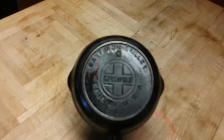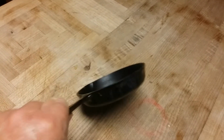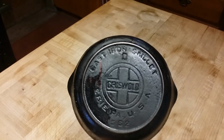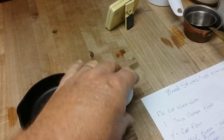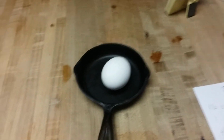This is a number 0 Griswold skillet. They call them toys or salesman samples or whatever, but it's really a number 0 skillet. And these book for $75 to $100. I picked this up very recently at an estate sale for $1. Kind of fun. There's an egg, to give you an idea of size comparison. My number 0. Excuse me.